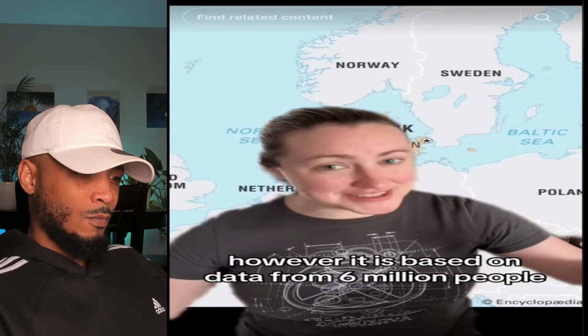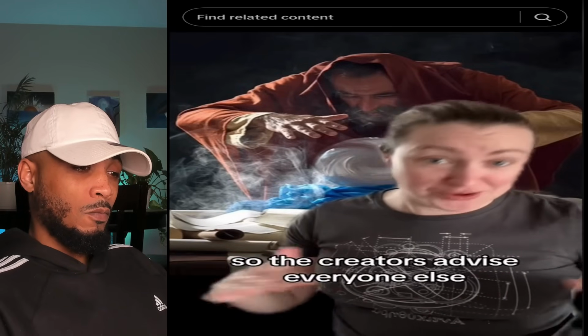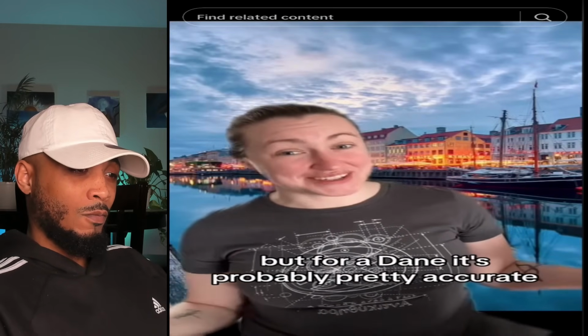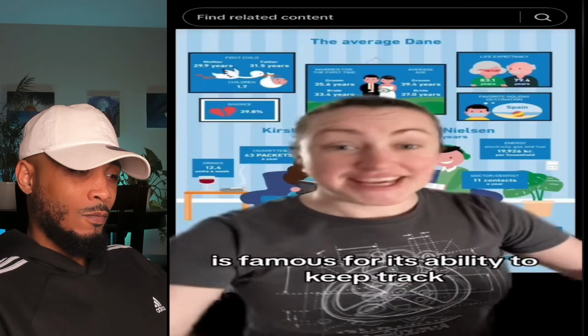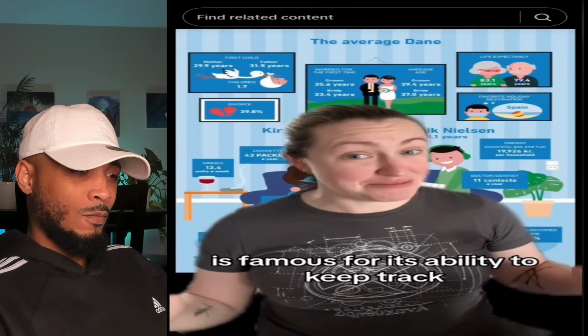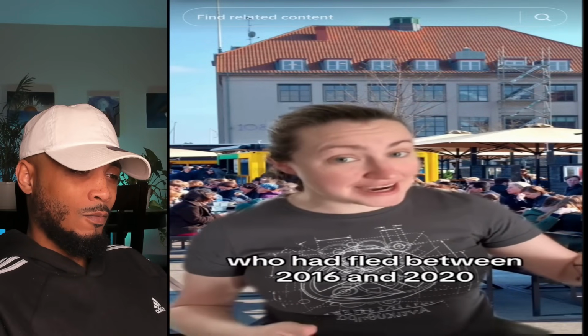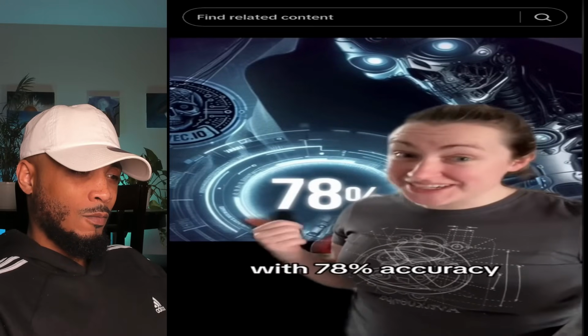However, it is based on data from 6 million people, only from Denmark. So the creators advised everyone else to not treat it like an oracle. But for a Dane, it's probably pretty accurate, because unlike America, Statistics Denmark, a government-run organization, is famous for its ability to keep track of every single Danish person. They tested the model against Danes who had died between 2016 and 2020, and the AI was predicting their age with 78% accuracy.